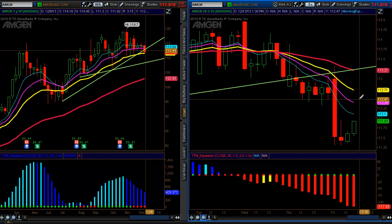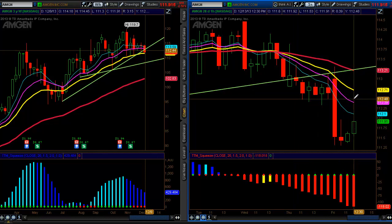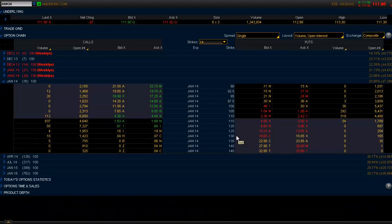I'm going to call it 112.50. Then I would be looking to initiate some sort of short position. So this could be buying puts. It could be selling a call spread. Let's go ahead and look at the option chain for Amgen and just see what our options are.